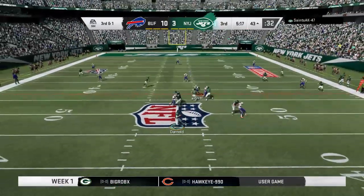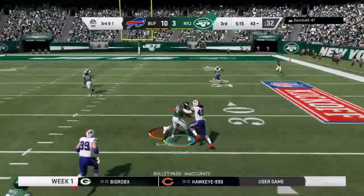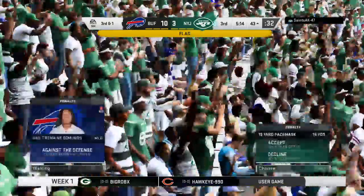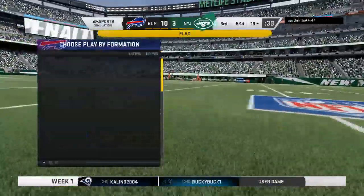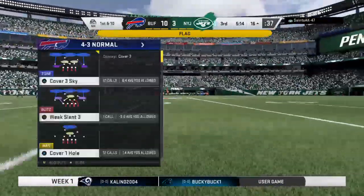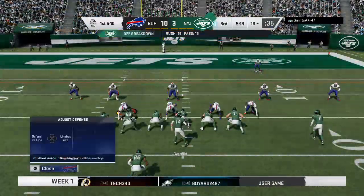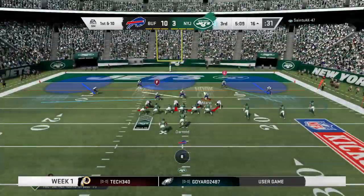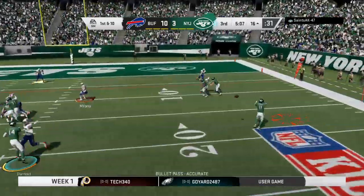Darnold from the gun, and it's caught by Herndon. He'll be brought down with the first down and a late flag here, too. And he may get a few more tacked on for good measure. 27 yards on the gain there. The penalty moves him into the red zone here on 1st and 10.